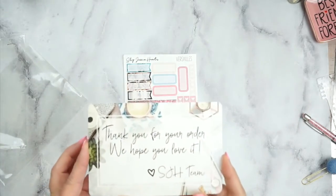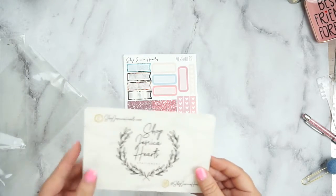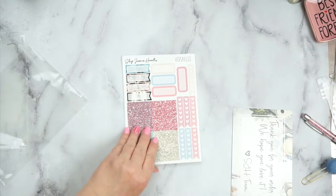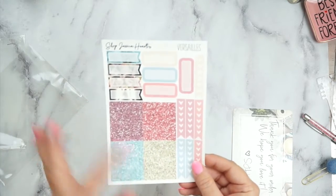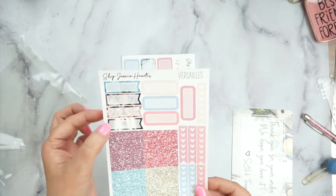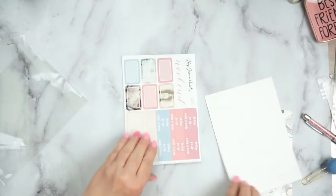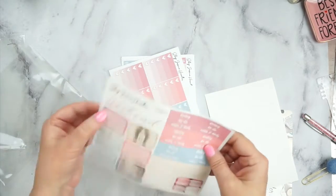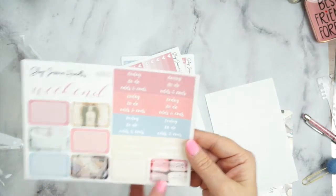And she always sends you this beautiful card here with her logo on it. And I love Shop Jessica Hart stickers. And I got the mat, and look at the flag. This is a la carte. This is the ultimate sheet that you had to order separate. And here's her flags, her quarter boxes, her checkoff list, and your glitter headers. And then you've got your weekend sticker, your half boxes, and some more half boxes and your headers.